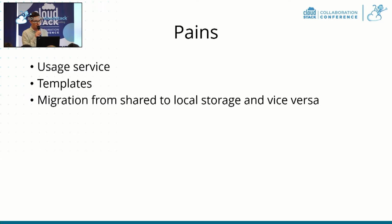Migration from shared to local storage and vice versa. We started with a Xen server and DataCore. Maybe some of you know that software. It's software-defined storage that runs on Windows nodes. I'm not sure how it is nowadays, because I didn't follow the development. You provide iSCSI LUNs to your hypervisor, which sounded great in the beginning but was not really great in production.